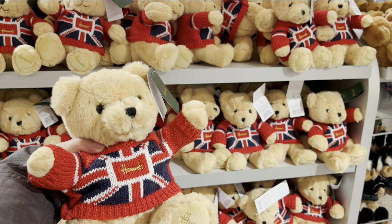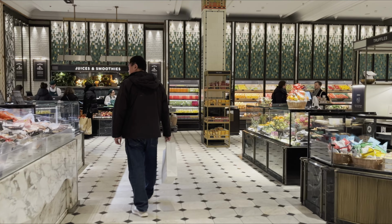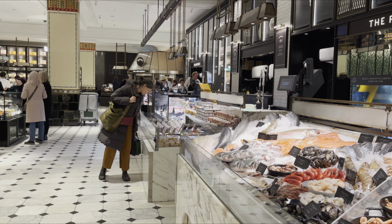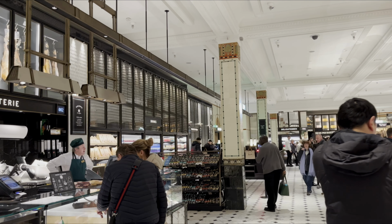Fine jewelry and watches, high-end clothes and handbags. But my favorite part is definitely the food section. They have restaurants, pre-made food, chocolate, and an amazing bakery.